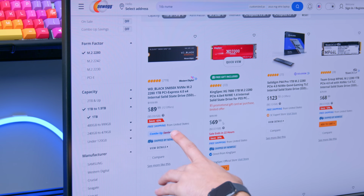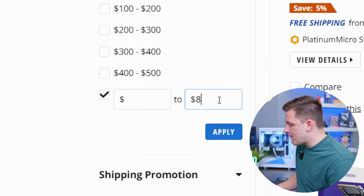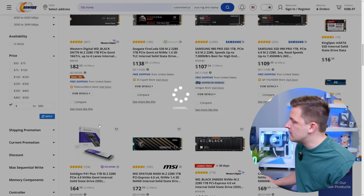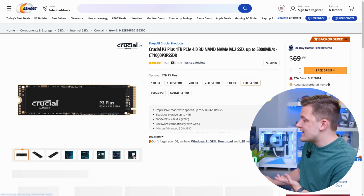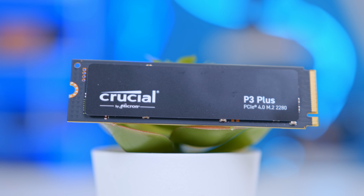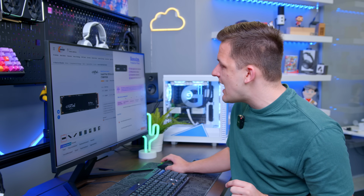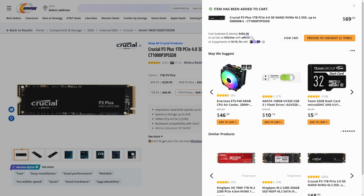We don't really want to be spending $90 to be totally honest with you, so I'm going to set our maximum price to about the $80 mark and see what we can find. Crucial's P3 Plus comes away straight away as a great example. Again, we've used this drive in a number of builds, check those out in the cards now, and been pretty happy. It is on back order for just a few more days, but that's okay. We can add that to the cart as certainly the best value option.